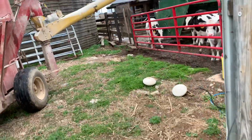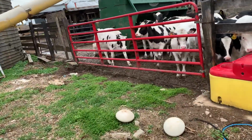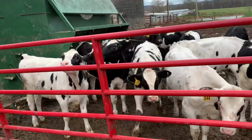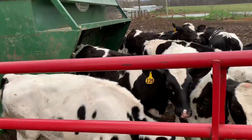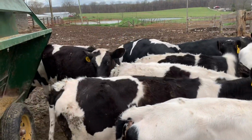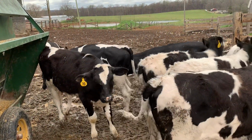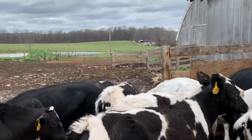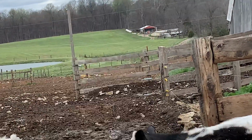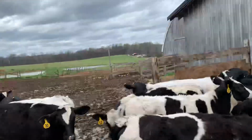Corn stalks. And I just started cracking some of the corn, about 1,000 pounds what I cracked. They're pretty good. I got them in this little lot out here. Most of them lay out here when it's dry. There's the other steer barn back there.